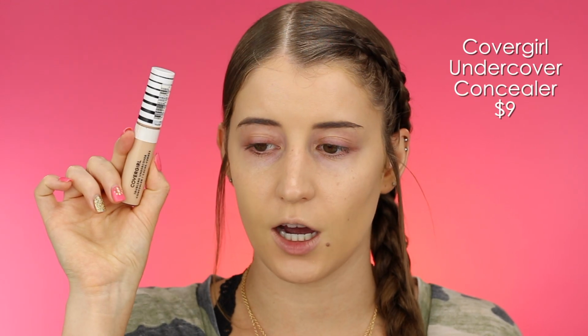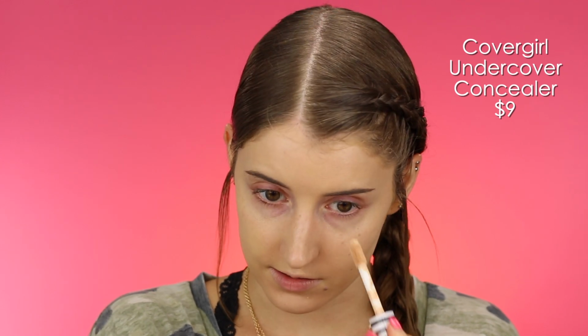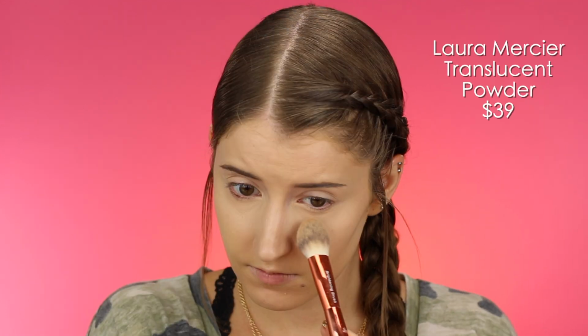So I'm gonna go ahead and do the rest of my makeup like I normally would. I'm gonna be using the CoverGirl Undercover Concealer. You guys know that I love this concealer. Now I'm gonna set my entire face with the Laura Mercier Translucent Powder. So now I'm gonna do the rest of my makeup off camera and I will be right back.